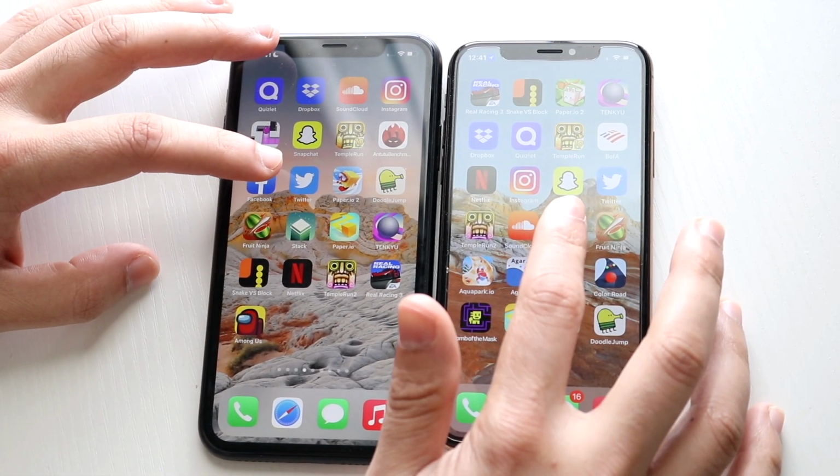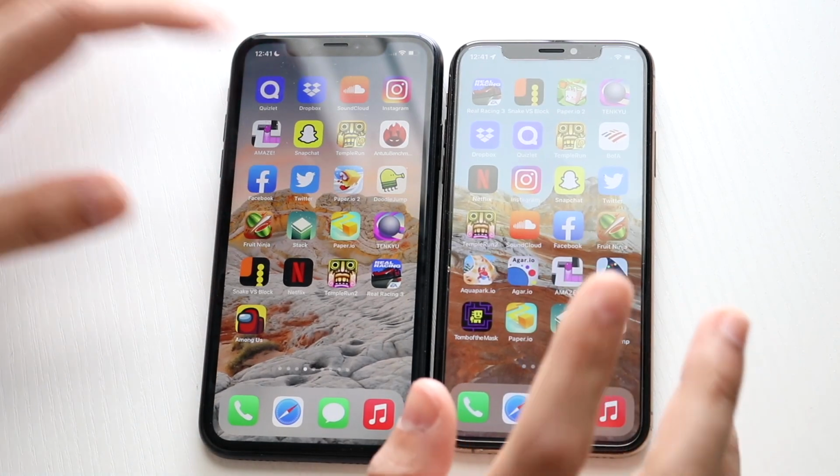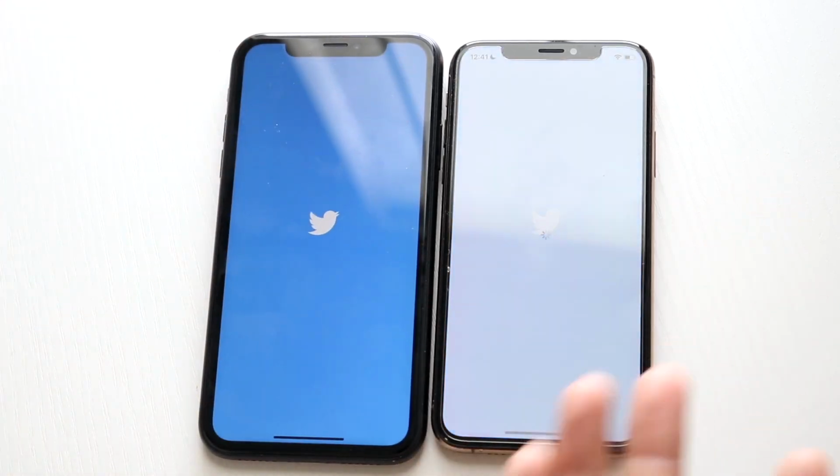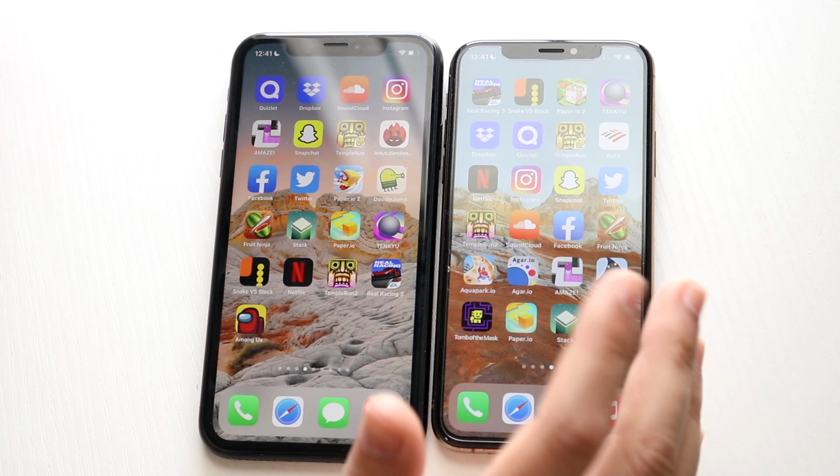Let's go and do Facebook, 3, 2, 1. XS again is the faster one. This is very crazy. Twitter, 3, 2, 1. Actually, it's not crazy. This one should theoretically be faster, but I wasn't expecting this big of a difference. Like, it is substantially faster.